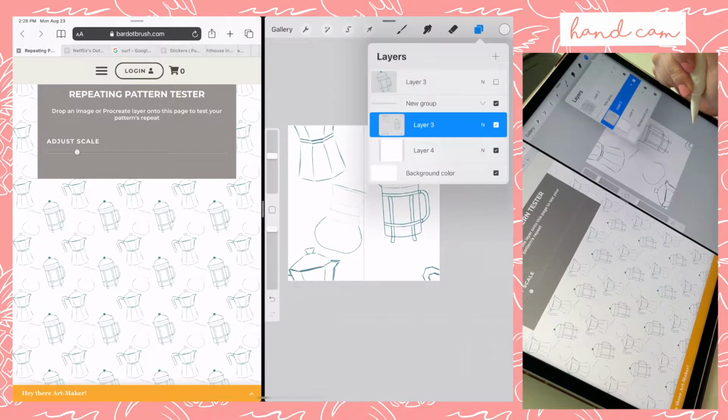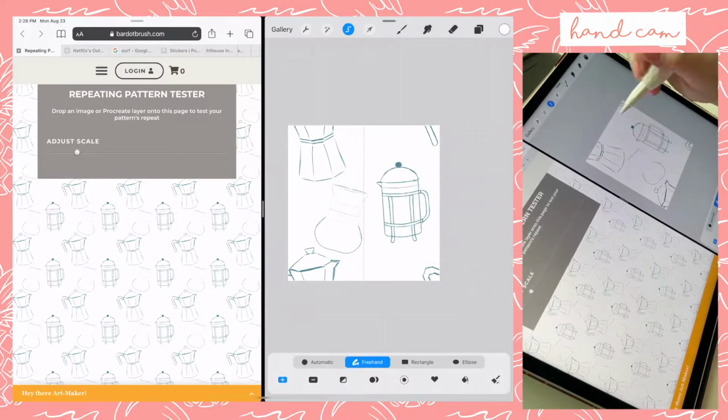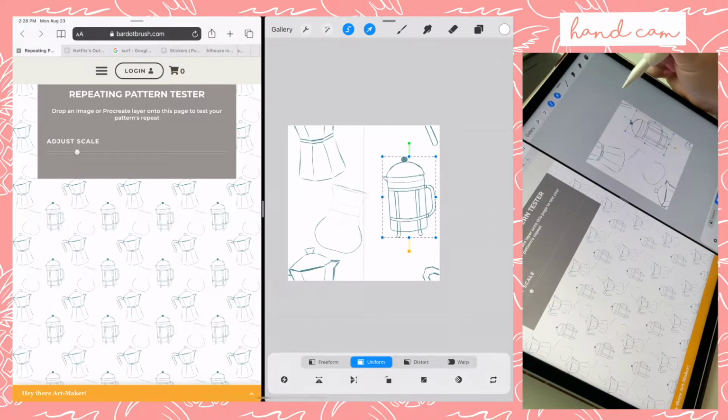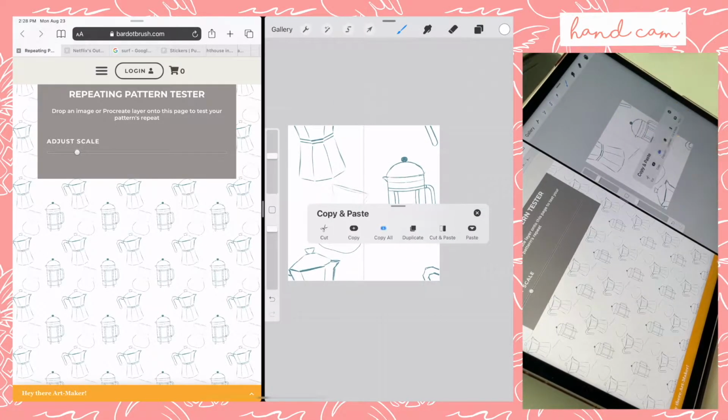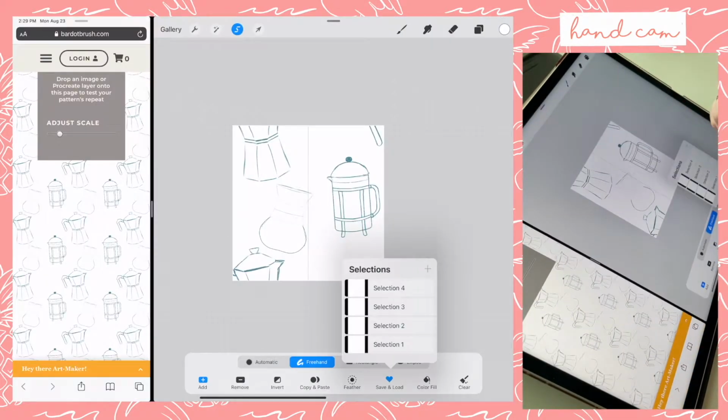So that's what I wanted to tell you about right here. If you are a pattern maker, if you use Procreate in the app, there's not a great way to test what the pattern's going to look like. So Lisa Bardo from Bardo Brush actually has a repeating pattern tester.